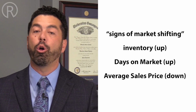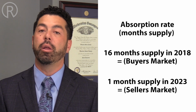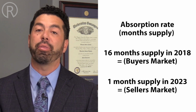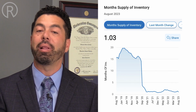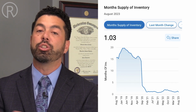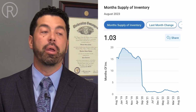We started seeing more homes on the market, and there's an important rate called the absorption rate. The absorption rate is the level of inventory that's out there. So if it's a 2 month absorption rate, that means we have 2 months of supply on the market. In 2018, in certain areas we saw 15 or 16 months of supply in Camarillo. Other areas we saw 60 months of supply. That means we had shifted completely into a buyer's market.